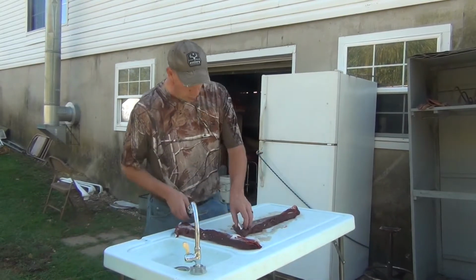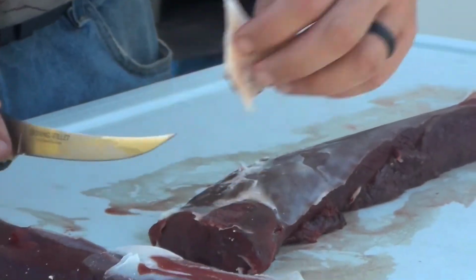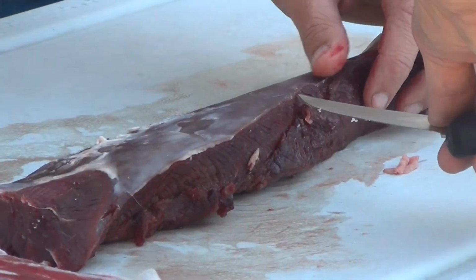So what I'm just going to really do is try to separate, if Honor can zoom in to see, just get as much of this membrane stuff off without.